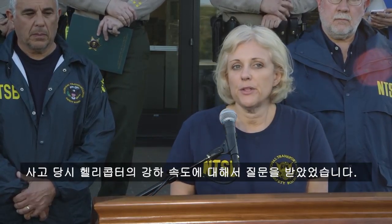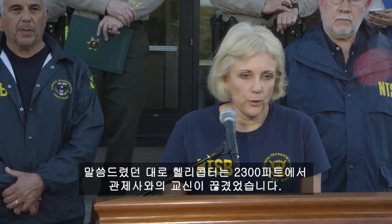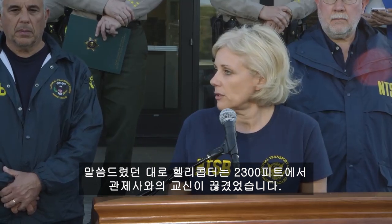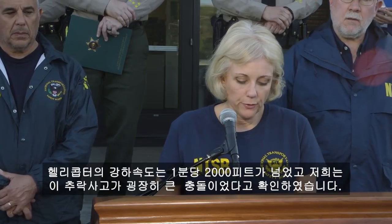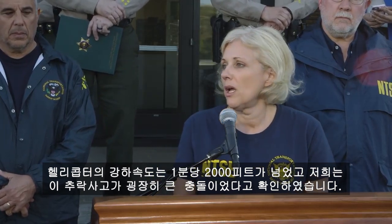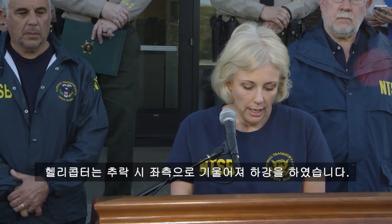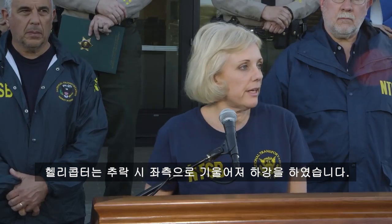I was asked about the descent rate of the helicopter. We know that the helicopter was at 2,300 feet when it lost communications with air traffic control. The descent rate for the helicopter was over 2,000 feet a minute. So we know that this was a high energy impact crash. And the helicopter was in a descending left bank.